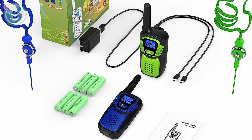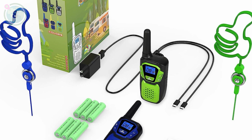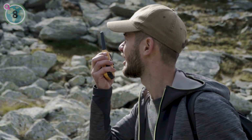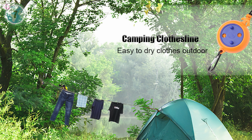Each unit comes with 3 AA batteries and a USB charger, providing up to 48 hours of standby time with just a 3-hour charge. With Topsung's walkie-talkies, you can ensure seamless communication within your camping party and easily seek assistance if needed. Coming in at number 7, we suggest this ingenious portable travel clothesline by Caudblor.